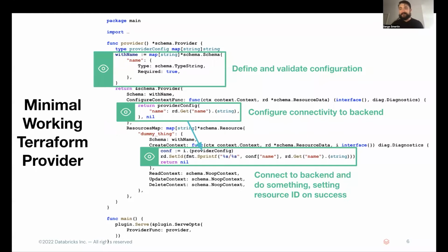Here is a minimal working Terraform provider. We have the package main, we import a couple of things, then we have a function that returns schema.Provider. Every provider must have a schema to define and validate the configuration. There is also the ConfigureContextFunc that configures the connectivity to the backends, whose result is later returned into all of the resources as part of the meta.